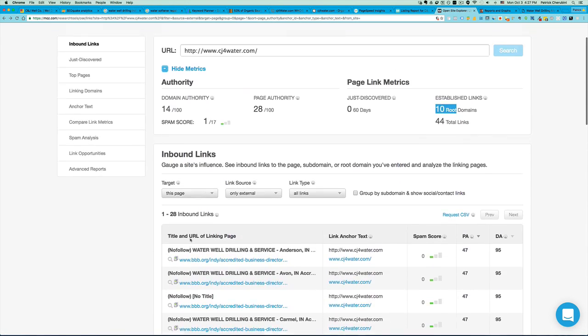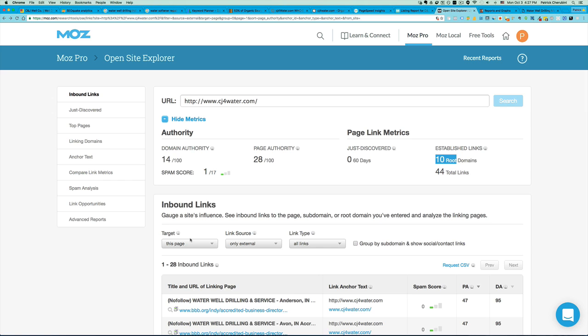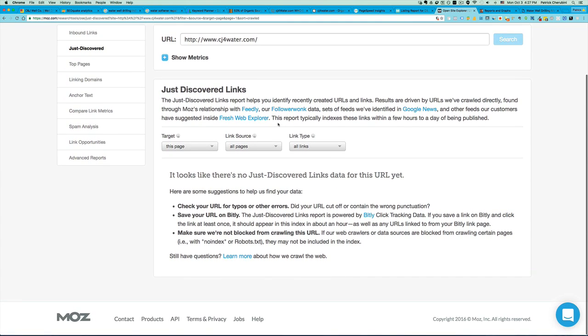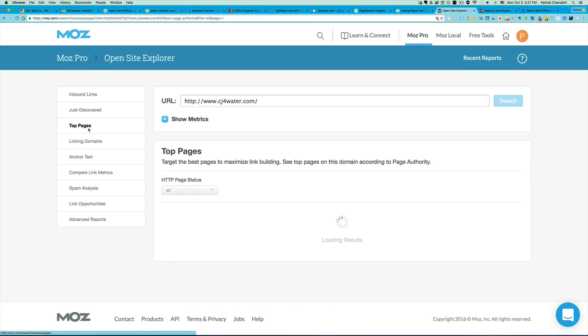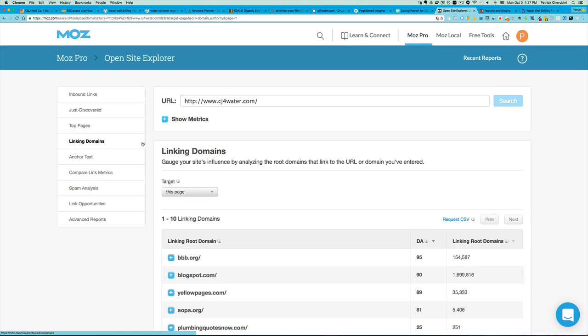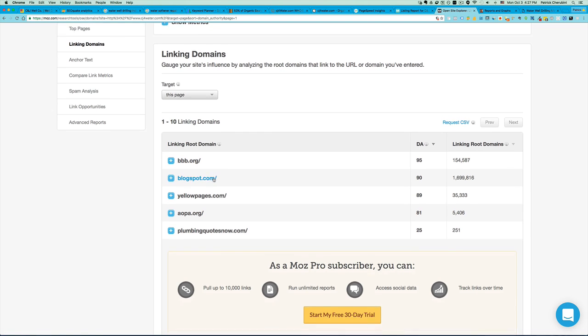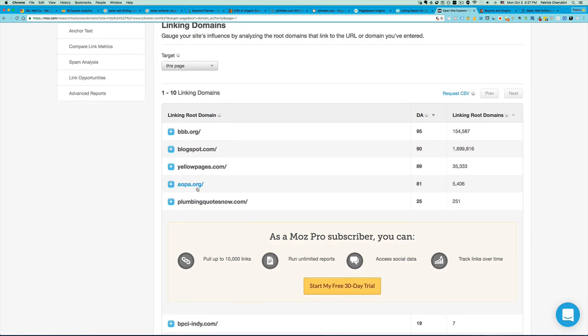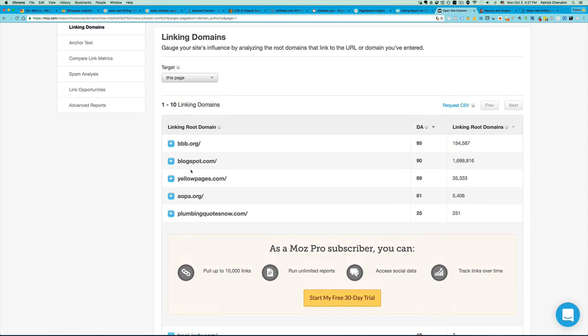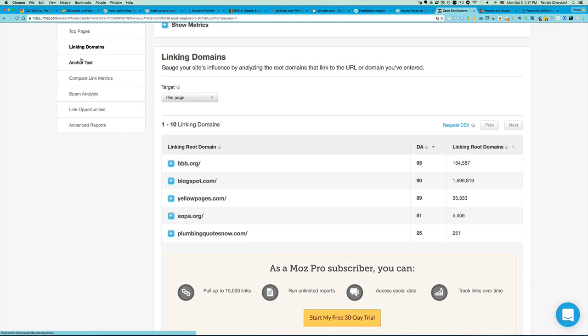So what I see is you could use some SEO to get some good links pointing back to you to power you up. I can tell you're not having any SEO done because there are no new links. Nothing's been created lately. The domains here, this shows the domains that link to you. You've got Blogspot, Yellow Pages, AOPA, Plumbing Quotes Now. Just not a lot. You should have quite a few places linking to you.